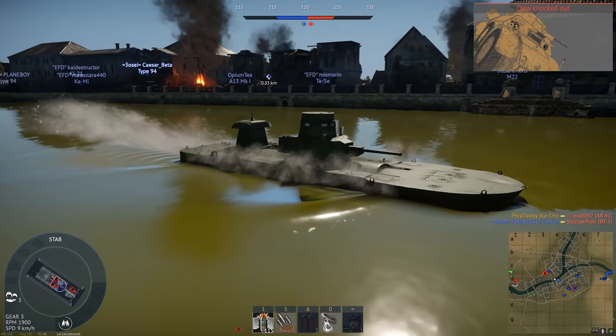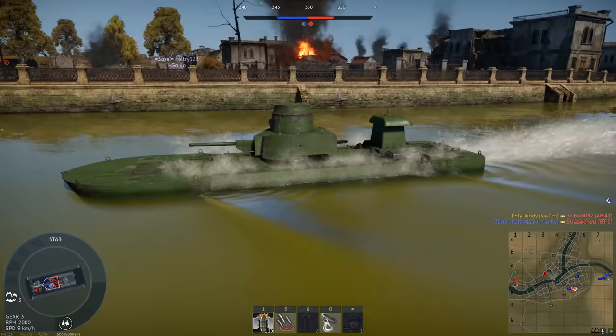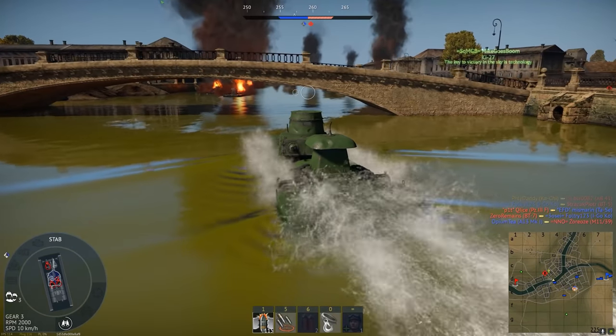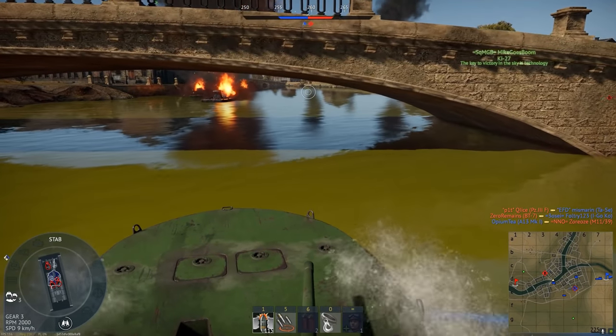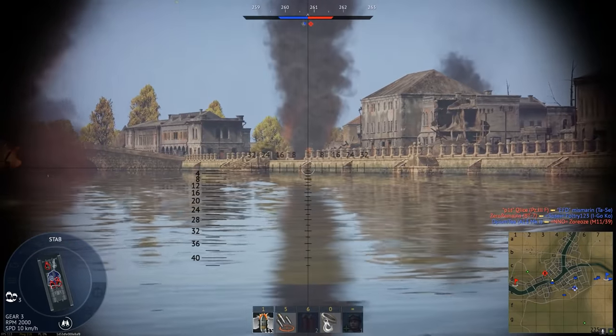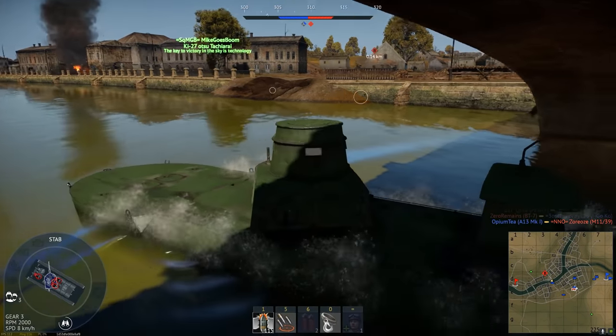Is that some AA we can ram into? Oh, Iron, where'd you go? I got engaged by like four enemies at once. There were so many of them, and I took them all out. Really? But then one got me, two enemy tanks on the point, and I may have fallen into the river. Okay, I was wondering how you demised so quickly. Into the river on Eastern Europe.